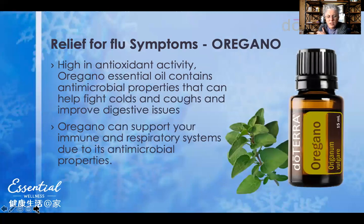So the other one is oregano. Now, I'd have to say, out of the starter kit of the essential oils, oregano is probably my least favorite, but it is very useful. Oregano has a lot of antioxidants in it. As the plant itself, if it's digested, it has high levels of phytochemicals, and it also has flavonoids. It's really high in nutrients. And the actual oil itself, I find, is quite pungent, but it's very effective for killing bacteria. And, well, as it says, it's antimicrobial.